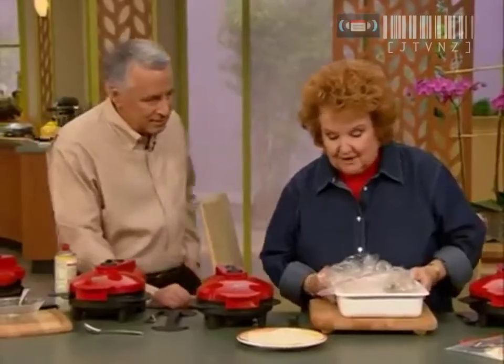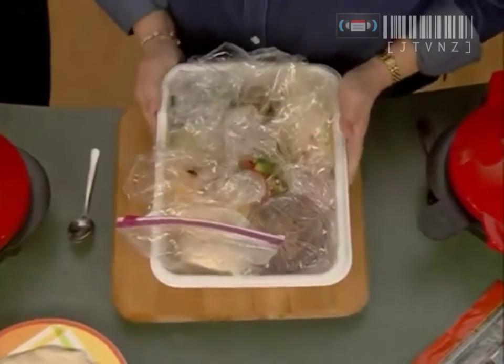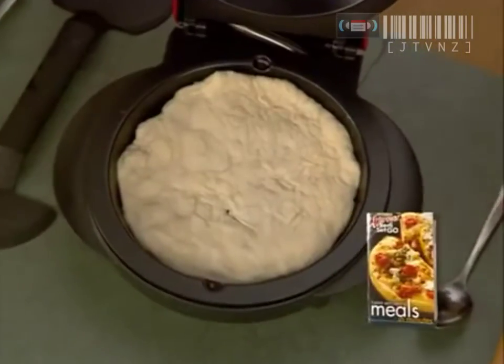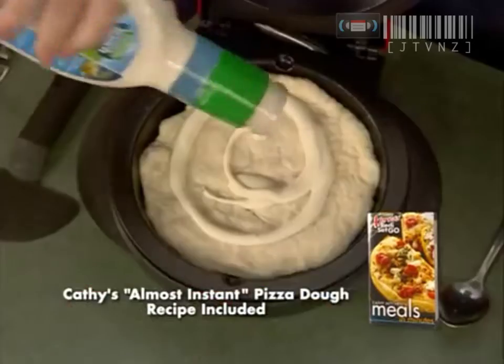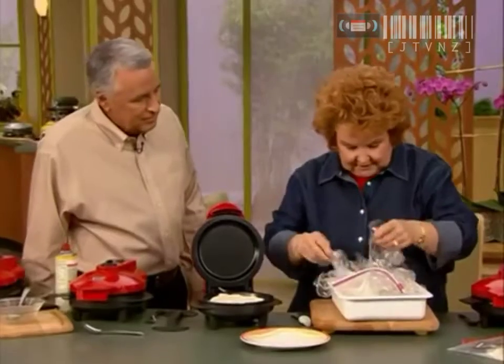All right, I want to show you a couple of ideas over here. This is an idea you're going to love. This is my leftover box. Leftovers make great pizzas. I'm going to make you a white pizza. For a white pizza, I'm just going to use a little ranch dressing. Now, let's look in the leftover box and see what needs to get used up.